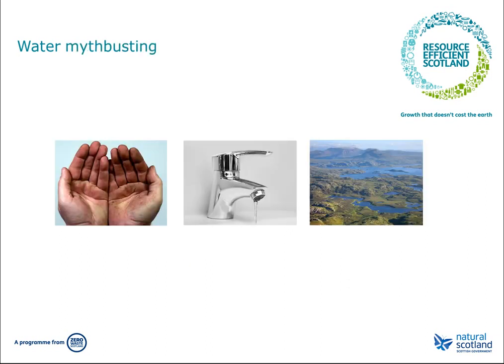There are also some common myths surrounding water efficiency in Scotland. One of the most common myths is that we have plenty of water in Scotland, so it doesn't matter how much we use. This is not true. Several droughts have hit areas of Scotland in recent years, and because of climate change, this can be expected to get worse.